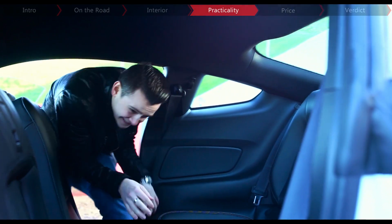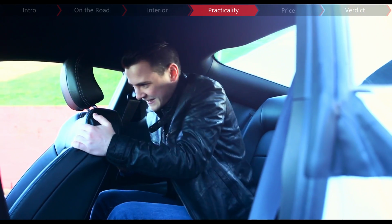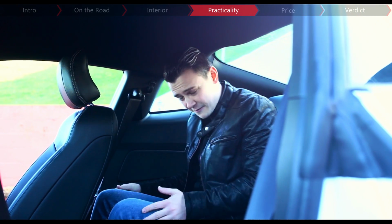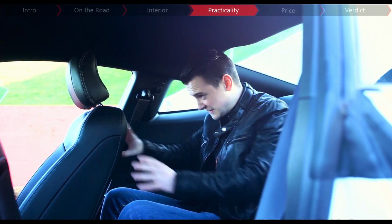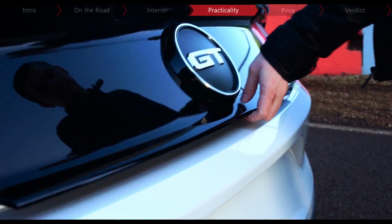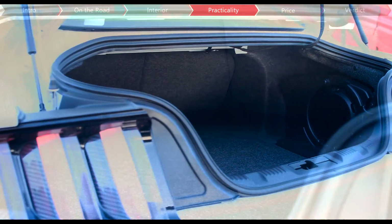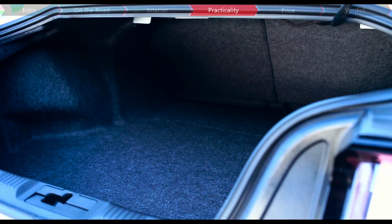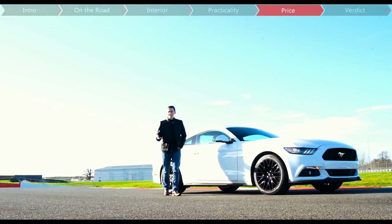Now, although the Mustang is a really big car, it's a 2+2 coupe at the end of the day, so room back here is pretty cramped. I mean, leg room is okay, but headroom's pretty terrible. When it comes to the boot, the opening's not that big, but for the coupe model, you still get 408 litres to play around with. And obviously, if you go for the convertible model, that is shrunk slightly to 332. It's as simple as this.